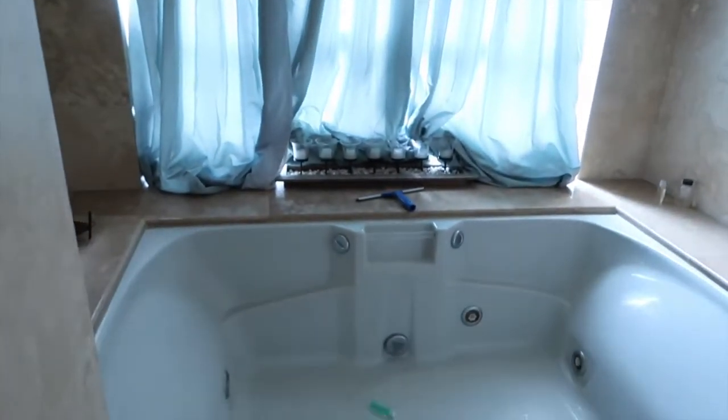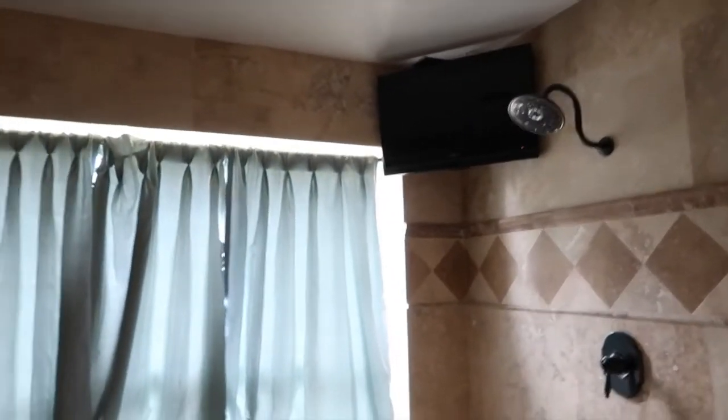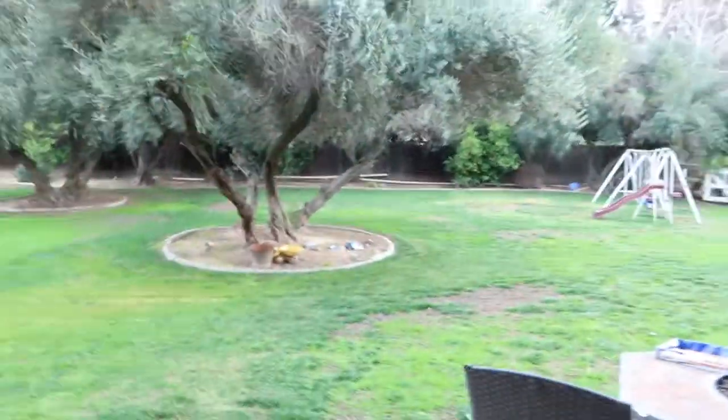I have a hot tub right there. A little TV right there. I wish I had a TV like that. If I would have a TV in my shower, I'd just be showering all day, all night. I'd just be watching TV in that. So now, second to last thing is the backyard.